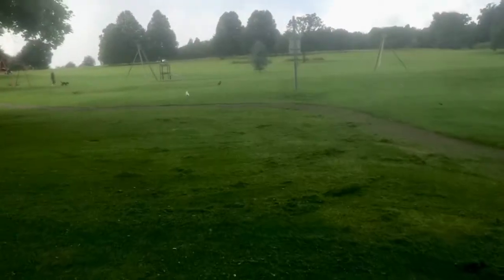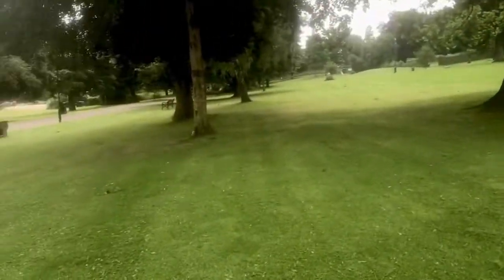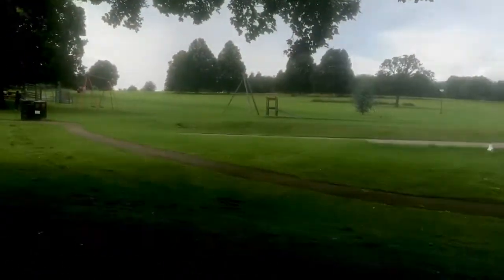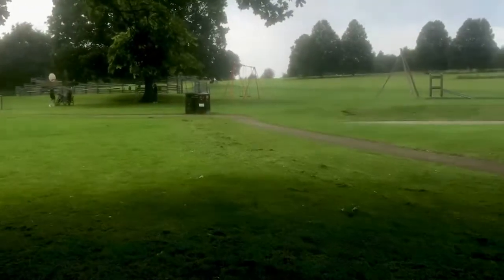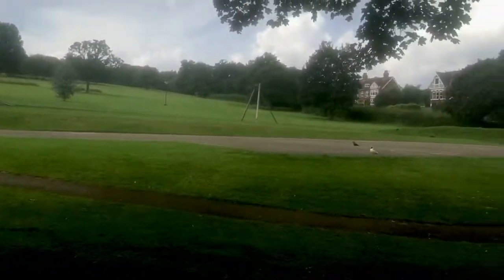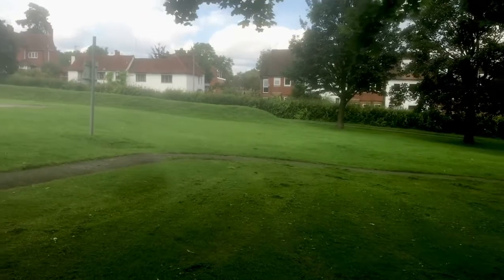Right, I've come to Lowndes Park in Chesham. There's a pond down there and it starts to rain. As it starts to rain heavy, good job there's a tree here. I can go right underneath it and wait this one out. Yeah, it's good.